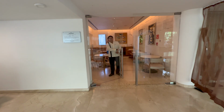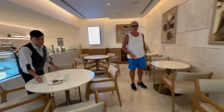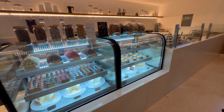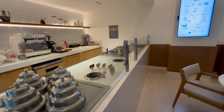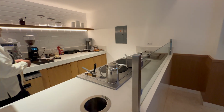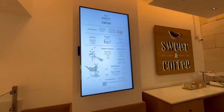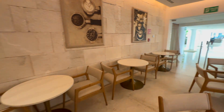I tell you, one of my favorite spots here at Playacar Palace was the Sweet and Coffee spot. Now, we were in here about 2 or 3 times a day, whether it was to get a latte or an energy cookie or some ice cream or to get a crepe made, or even a sandwich to go, if you needed something to tide you over till lunch, or if you're going on an excursion, go in there, grab yourself a sandwich, something to hit the road with. It's perfect.